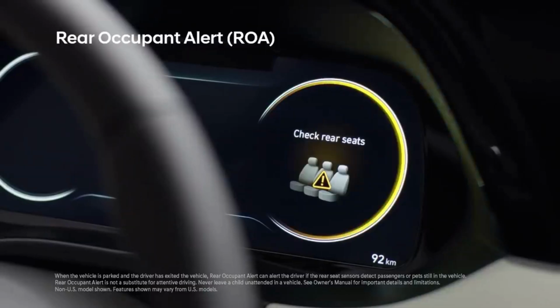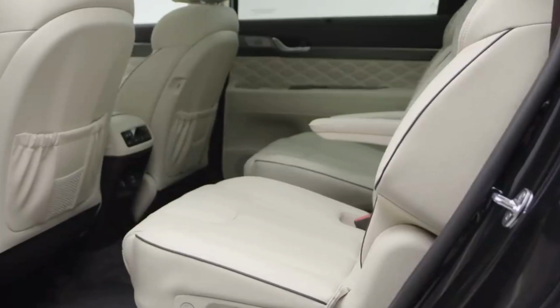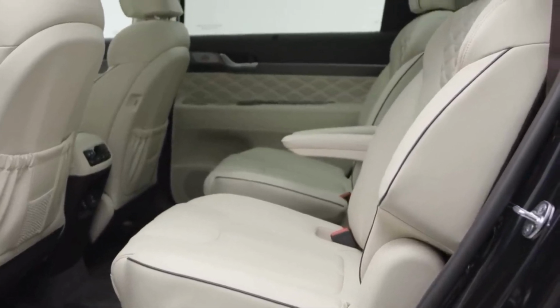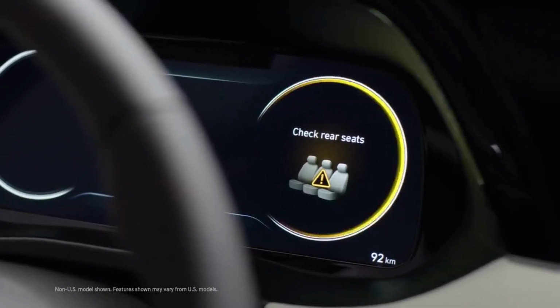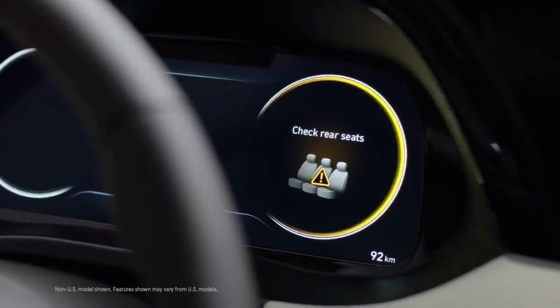And Rear Occupant Alert is designed to help prevent children and pets from being left behind. The standard system will alert you with a warning message to check the back seats, while the available ultrasonic sensors that monitor the seats in the available system will sound an alarm and send an alert to your smartphone through BlueLink if movement is detected after you have already exited the Palisade.